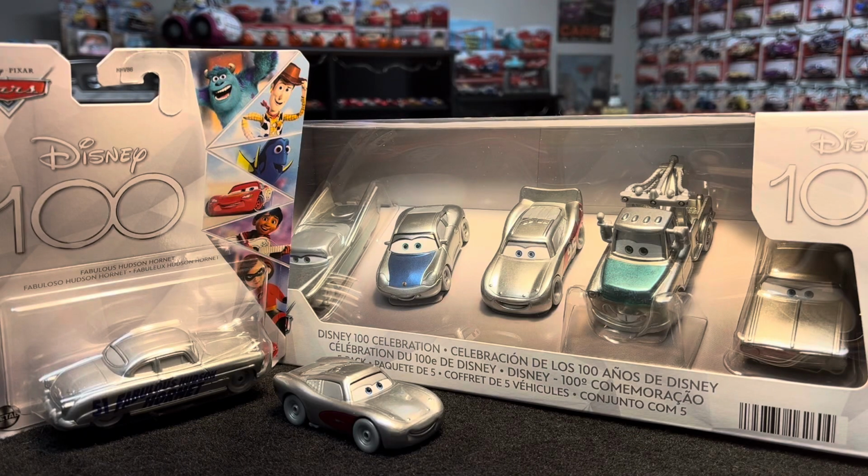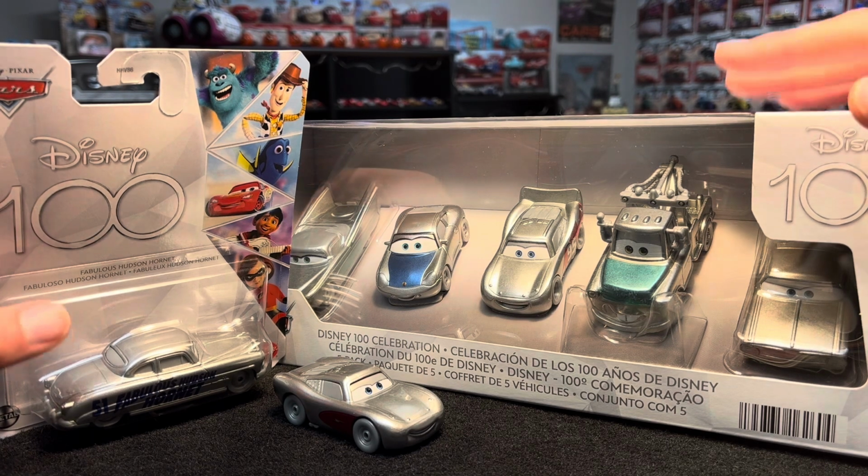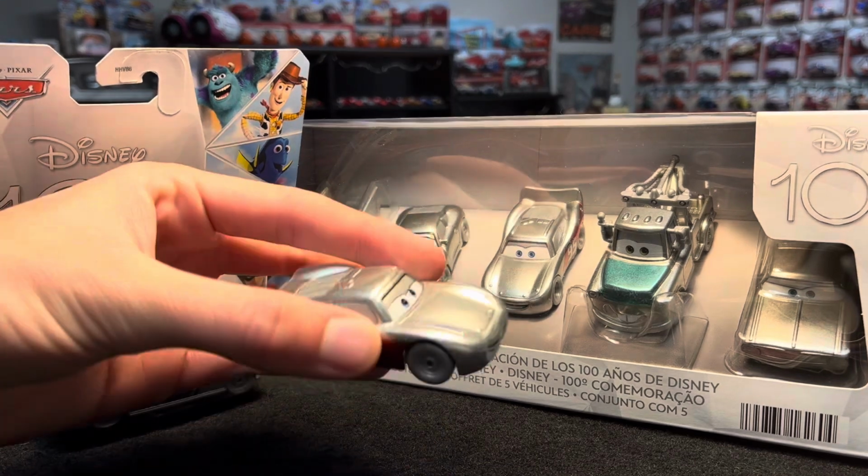The Walt Disney Company just celebrated their 100th anniversary, and I can't think of a better way to celebrate than with some brand new Disney Cars diecast. So welcome on back to the Cars Garage, everyone. Got some very cool cars to show you today. Obviously, all six of the Disney 100 Cars diecast, which I didn't already have. Of course, these are all six that are in the main line, but there is technically seven in the series.